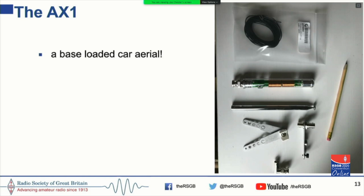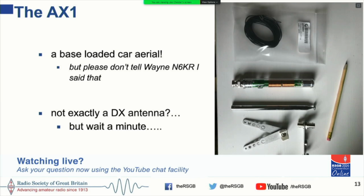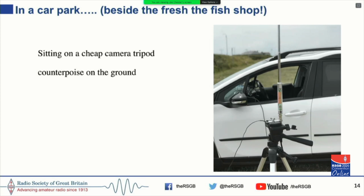So basically, it's a base-loaded car aerial, but please don't tell Wayne I said that. Not exactly a DX antenna then. So how could you expect to work DX with a thing like that? But wait a minute. This is the AX1 set up on a tripod. You can see the counterpoise running away to one side, and it's connected to my KX3 again, running off that battery.